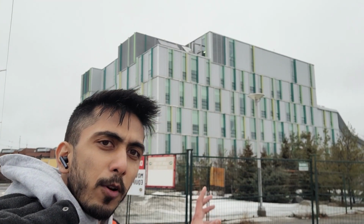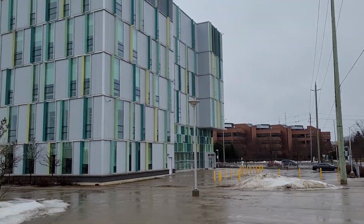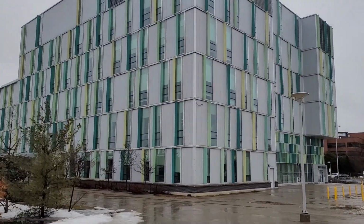So guys, this is how the building looks from up close, and over there we have the entrance. So I'll move towards the entrance right now and I'll show you guys how this building looks from the inside and what makes this building so special. And there is one more thing to show you, that look at its facade. So this facade is actually optimized.